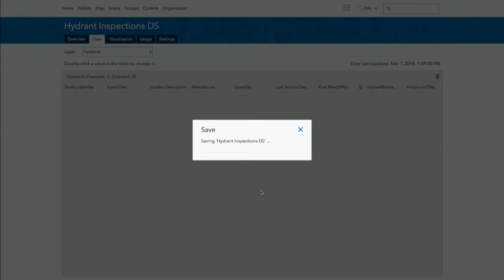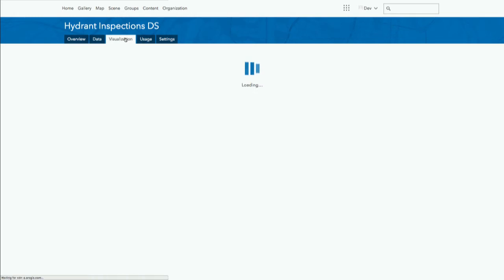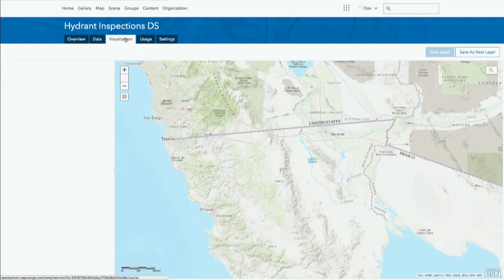All right, so now I've added the field onto the feature layer. And so I can change the schema here if I want. I could also, if I wanted to, click and delete a field. I could do calculates against a field right here inside the item details if I want. I can visualize the layer itself.